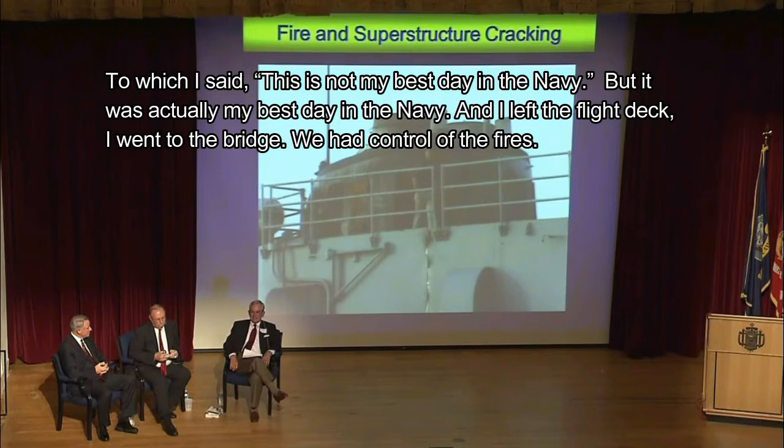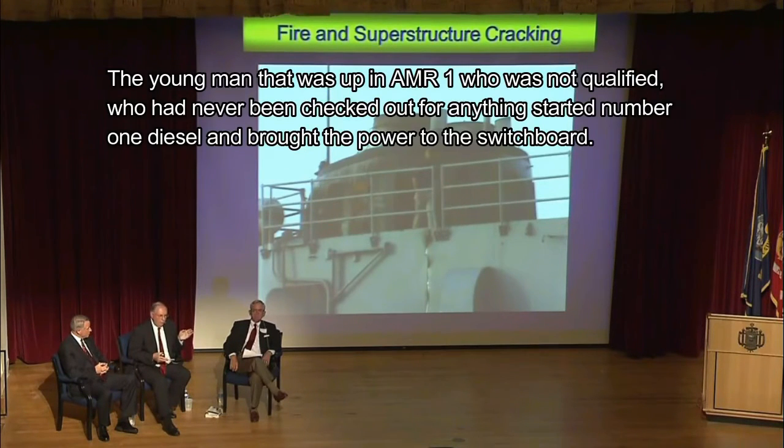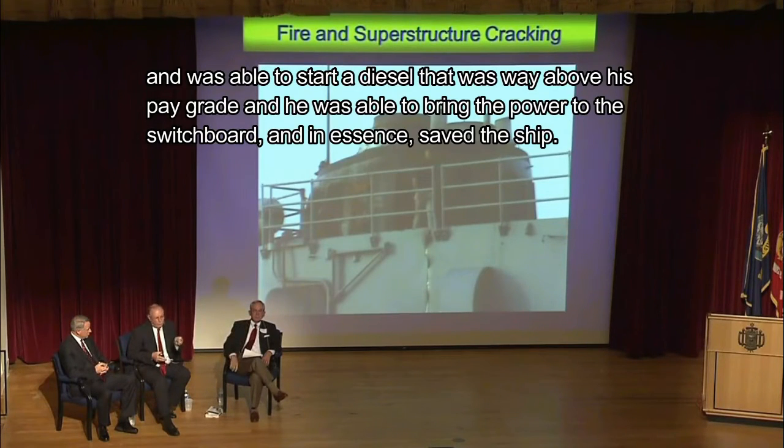And I left the flight deck. I went to the bridge. We had control of the fires. The young man that was up in AMR-1, who was not qualified, had never been checked out in anything, started number 1 diesel and brought the power to the switchboard. Why? Because in all of that training I told you about, he had paid attention and listened and knew the EOS card, and he was able to start a diesel that was way above his pay grade, and he was able to bring the power to the switchboard and, in essence, save the ship.